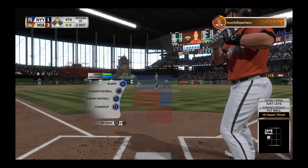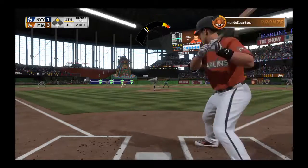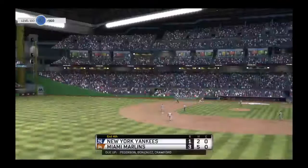Here's the catcher now, Miguel Montero. He's 0 for 1 after grounding out in his only trip to the plate so far. Very weakly on the ground. Throw to first in plenty of time, and the side is retired.